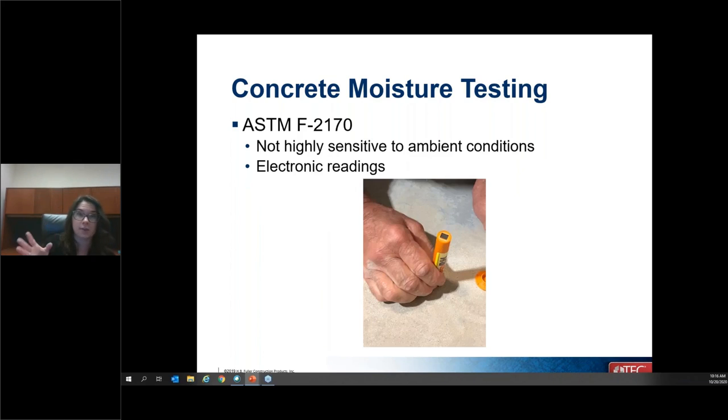The other reason this particular test method is a really great way to go is that it's not highly sensitive to ambient conditions. So if it rained the night before, if it's a little bit hotter, if it's a little bit cooler, if it's a humid environment, it's not going to be as affected by those types of conditions. The other thing, as I mentioned earlier, it gives you an electronic reading.